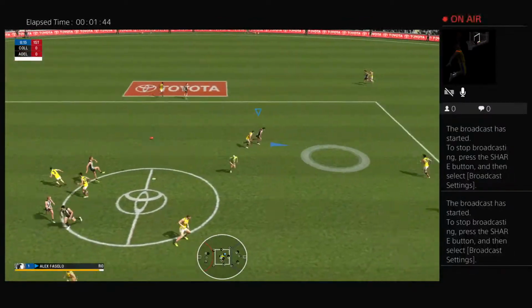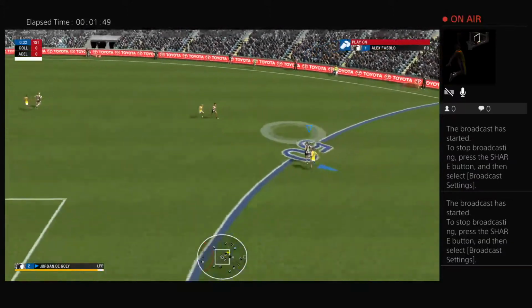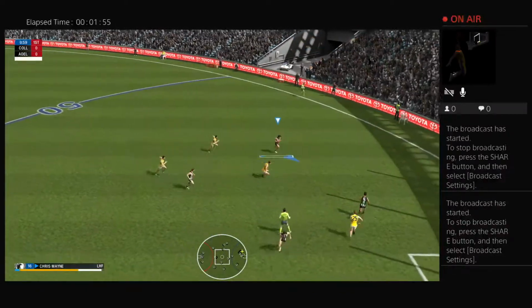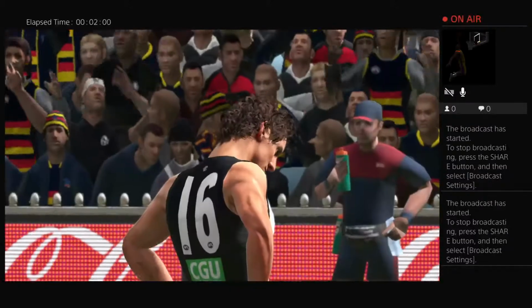Jenkins with the punch. Jams it on the boot now. Vasolik with the mark. He plays on now. A nice running mark. Guided by Gary. Takes possession. Gets off a wobbly kick. From the movie of the same name, a beautiful behind by Main.